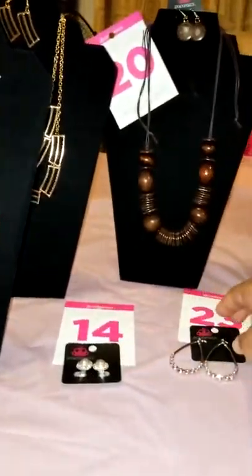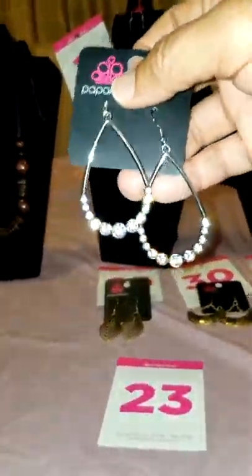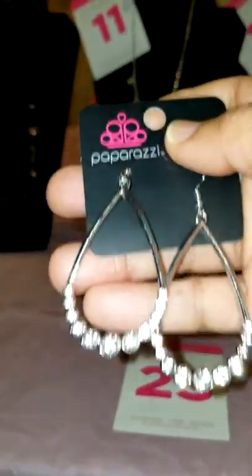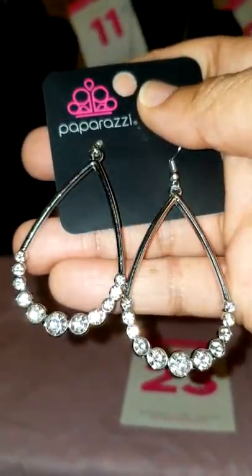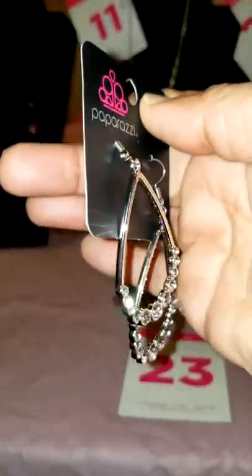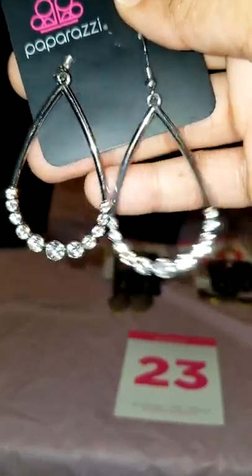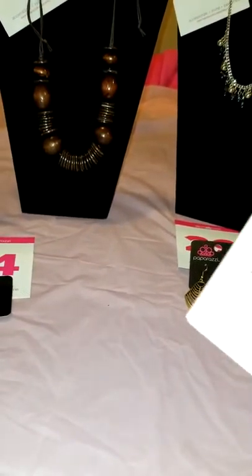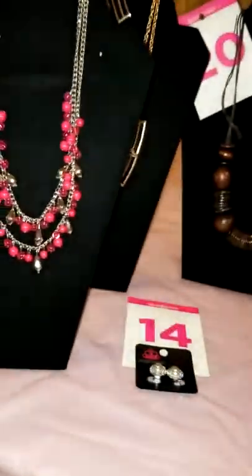Okay, here go the next ones. Oh my God, these are nice too. Oh my goodness. Look at these beauties. Okay, there we go. That looks much better. Silver hoop type earrings. All lead and nickel free. See those diamonds? Oh man, we could wear this with a good party dress or something. If anybody likes this one, you're going to comment bling 23 in the comments below.